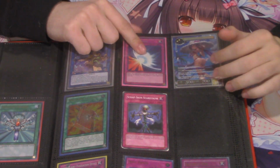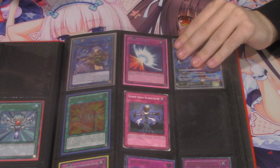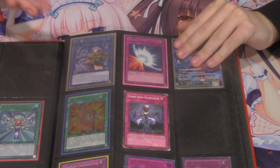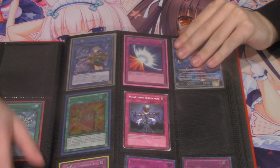First set Secret Mirror Force, Starlight Area. I really like the Starlight Area because I met a good friend of mine called Tony. This was our first exchange, per se. I walked away with this bad girl, and I'm very happy with it. I really like it because I believe it was the first Starlight Rare I owned.